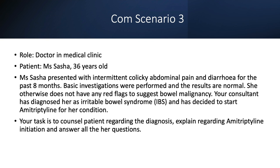No, Miss Sasha. You are right that some patients take it as a mood stabilizer. But it doesn't mean that if you start this medication, you have a mental health problem. It's just that according to studies and guidelines, this medication also helps patients who have a similar condition to you. It helps to reduce the spasm in the gut, which is why it can reduce the tummy pains that you are experiencing now. What does it do, doctor? Basically, it slows down some spasm in your gut, so that hopefully it can reduce the tummy pains you are experiencing now.